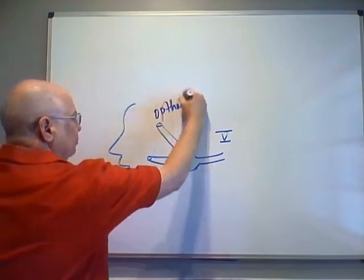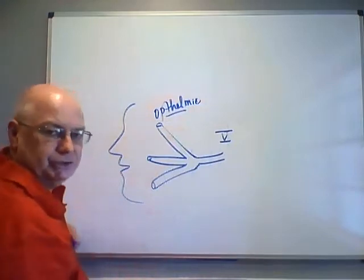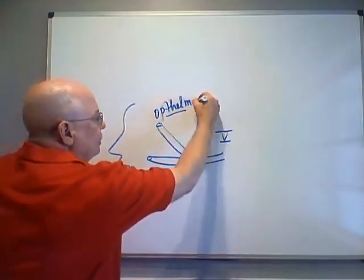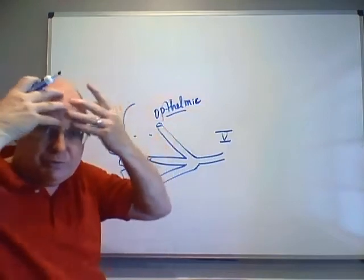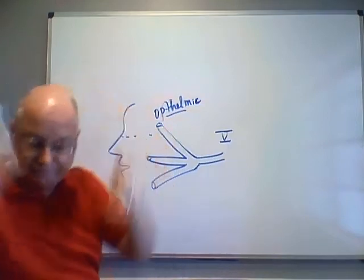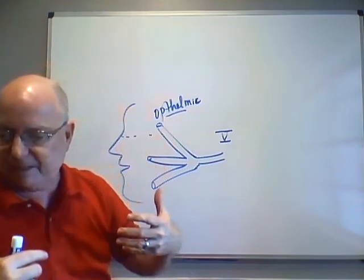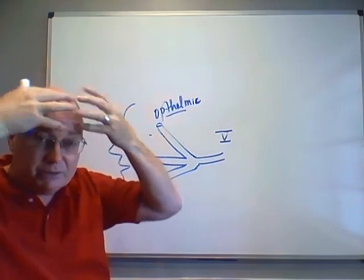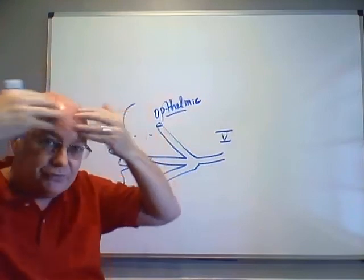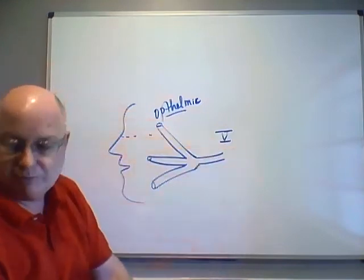One of the branches of the trigeminal nerve is called the ophthalmic branch. Well, you know, an ophthalmologist is an eye doctor, so the ophthalmic branch monitors the sensory part of your face. It does the sensations from the scalp area down to about your eyeballs. So if something's brushing your forehead, those sensations are going to go in through the trigeminal nerve.